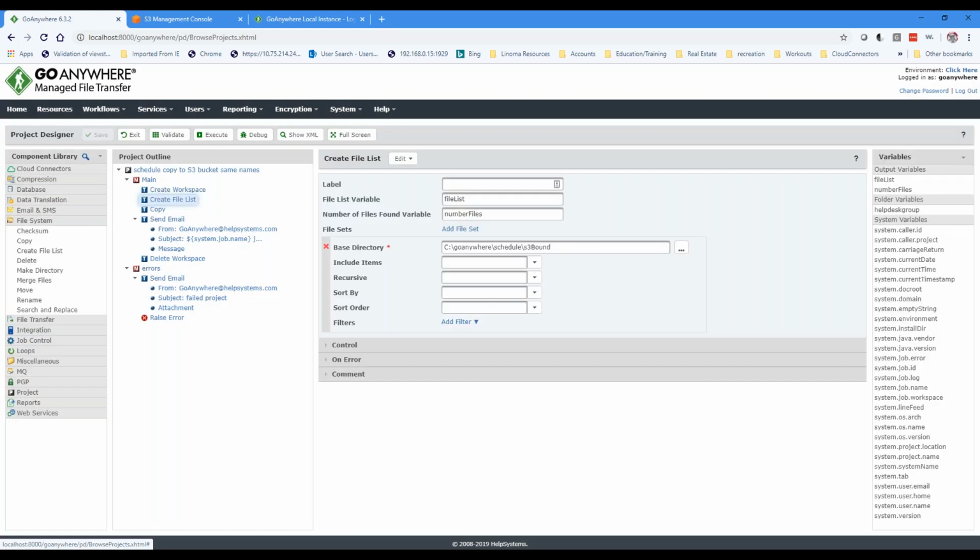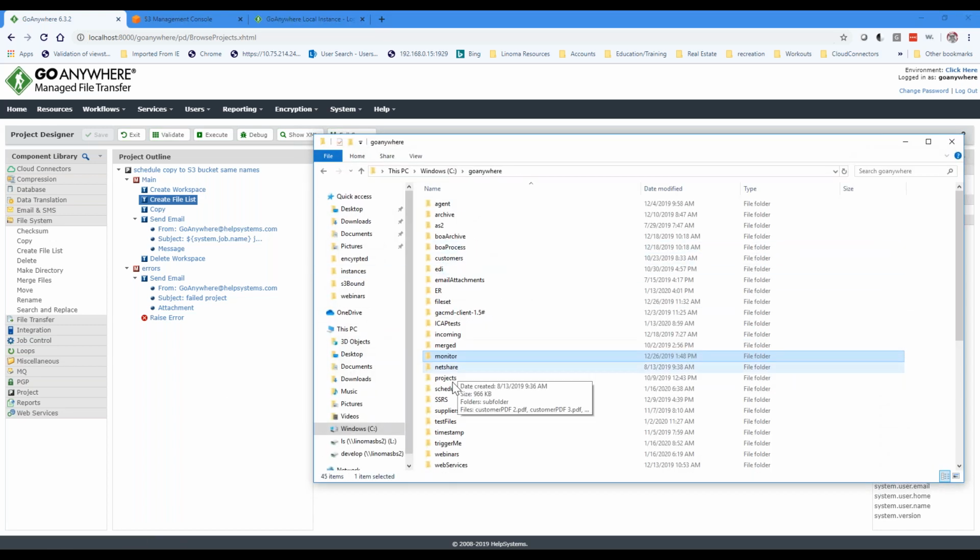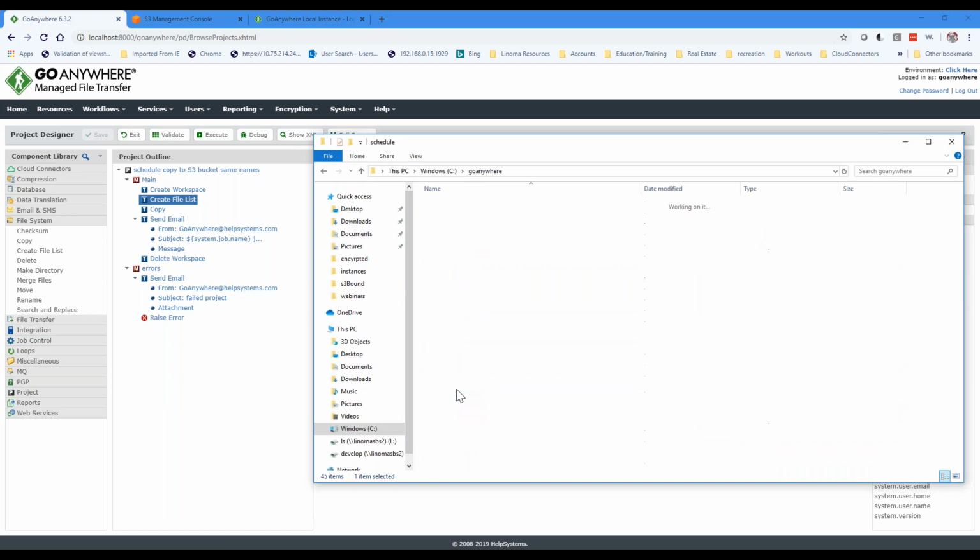The meat of what we're doing in this case, we're creating a file list. So what are we doing? We just went out and browsed our network and found, okay, we're gonna look at this GoAnywhere schedule S3 bound directory, which is right here. So schedule, we're gonna look at this directory here. So it looks like we got 3 files, a text, a doc, and a CSV.